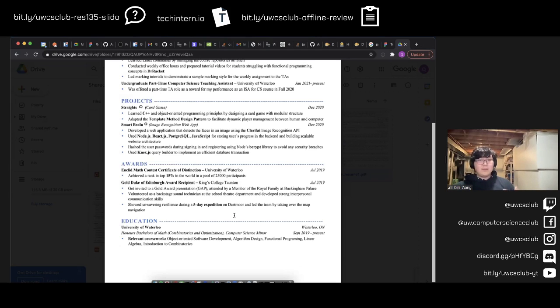And for the next point of volunteering as a backstage sound technician or going on the expedition to Dartmoor, for your sound technician, I would challenge you to add more information on how many shows you're running, or how many people you were communicating with to facilitate the communication skills, to really showcase things in a measurable, practical way.